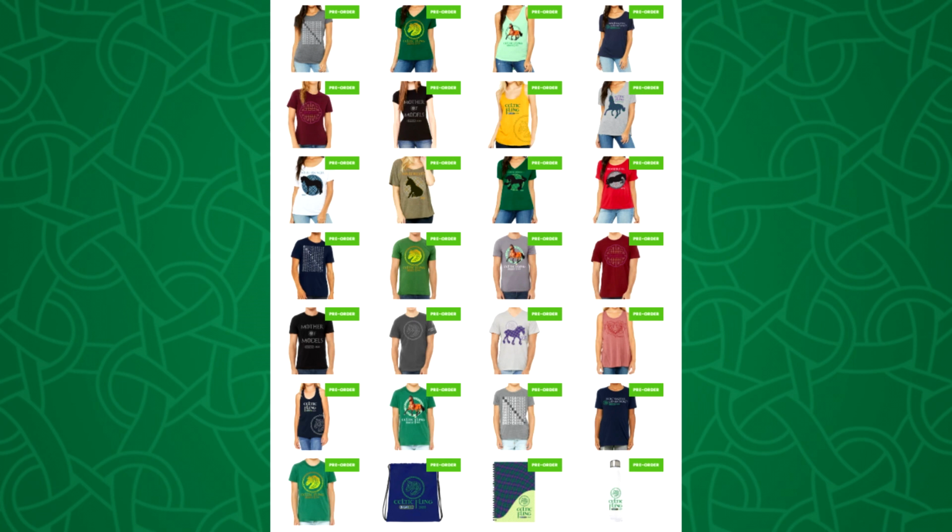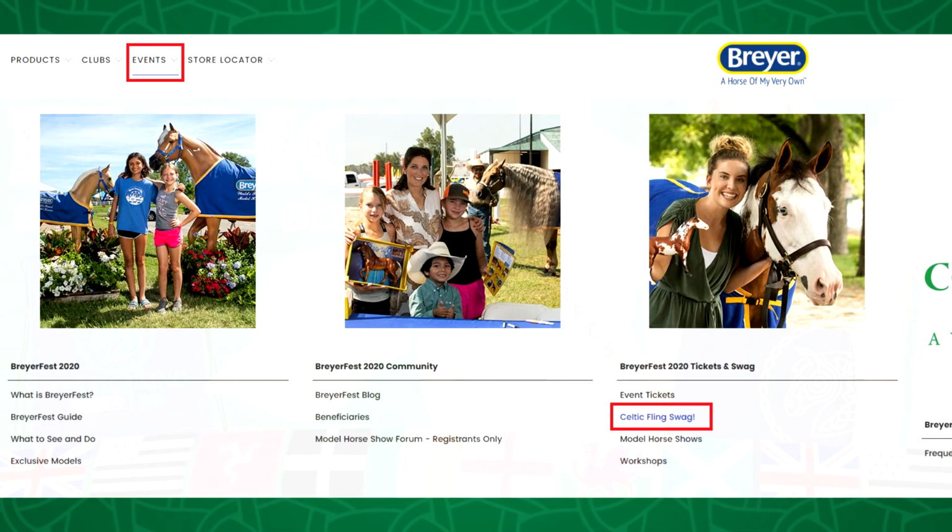So there's a lot of different shirts on the website right now. I'm definitely going to be ordering at least one of them, but I haven't decided yet exactly what I'll be getting. To find these shirts, by the way, you go over to Breyer Events, and then under BreyerFest 2020 Tickets and Swag, there is the Celtic Fling swag link.